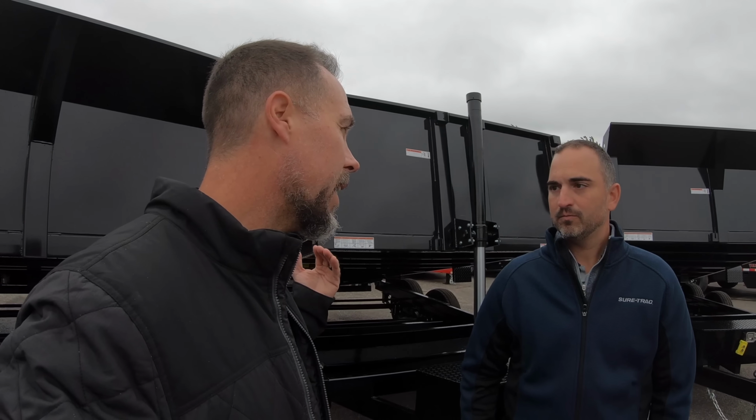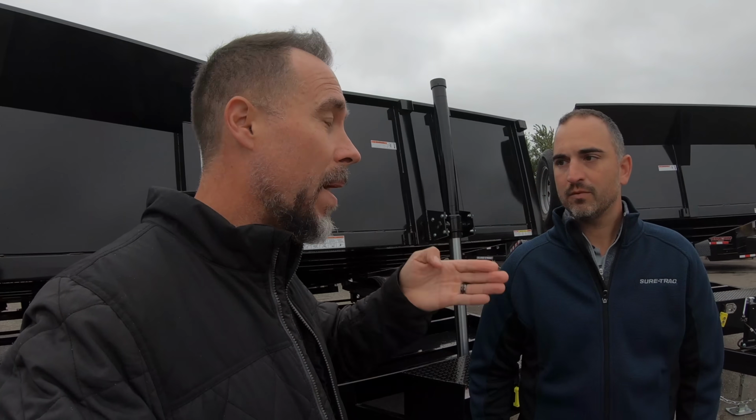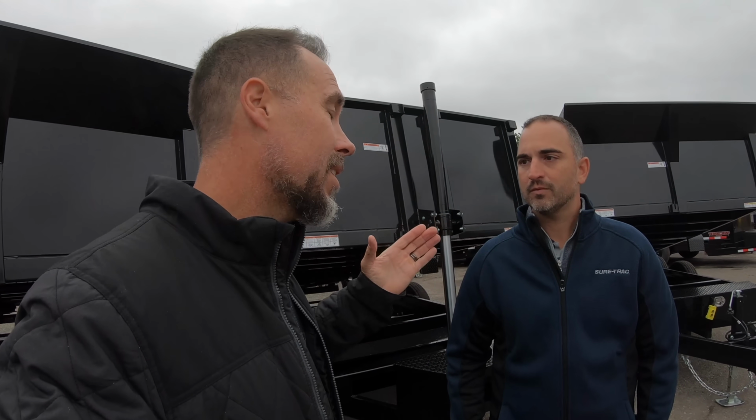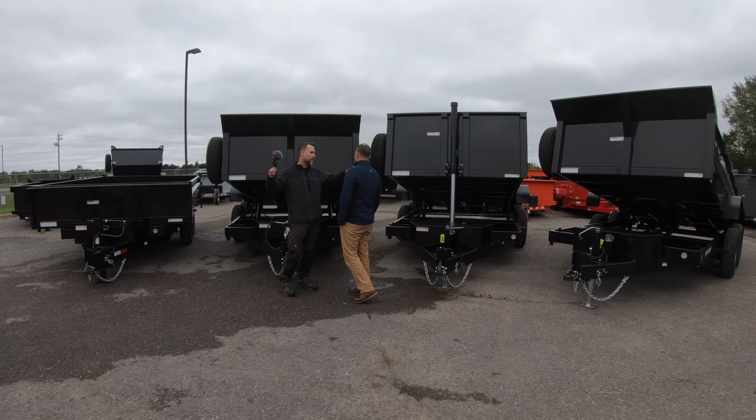But now we've got 3 dump trailers lined up with different options, and we're going to actually walk through them side by side by side so that guys can understand the benefits and some of the things that they may not want in options. Correct. All right? So let's look at them right now. Let's talk about the hoist system first and foremost. Yeah, Sean, let's do that.